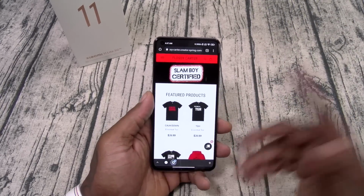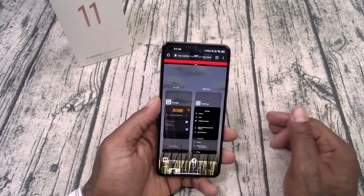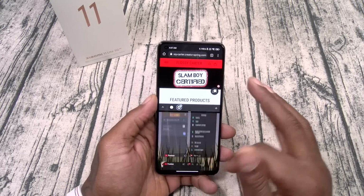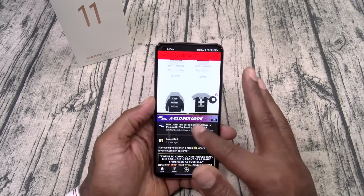Anyway, this is how your web browser speed is going to look. Let's do a little bit of multitasking, some split screen. Let's take it over to YouTube on the bottom. So this way, if you want to shop for some of my merch and watch one of my videos at the same time, rock out just like that.